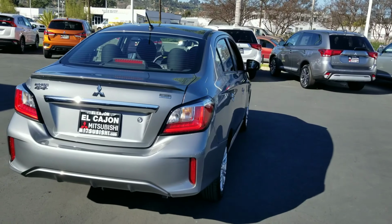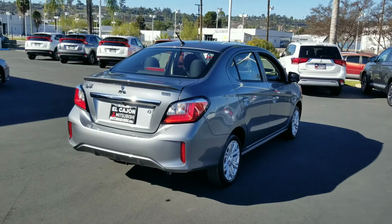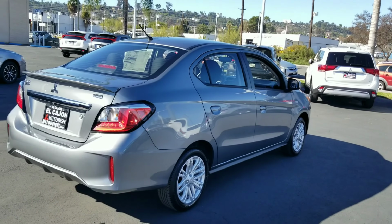And one more thing, sorry, I forgot to mention, this is actually the Mirage G4. Just the regular Mirage is the hatchback. The G4 is the sedan. I actually have a 2021 Mirage, the hatchback, in stock right now as well. I'll be doing a video on that later on today.